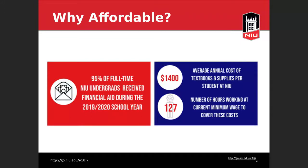So you may be wondering why we're talking so much about affordability. You've probably heard a lot about textbook affordability in the news more generally, but it actually has some really serious repercussions here at home at NIU. As the infographic shows, the vast majority of NIU undergraduates receive financial aid. That's true of graduate students as well. Most also work at least part-time, and many work full-time just to make ends meet.